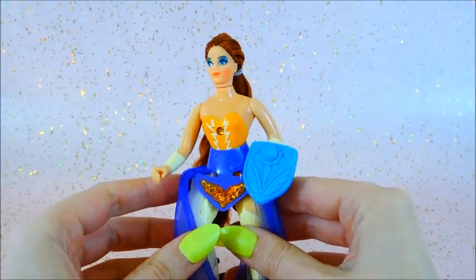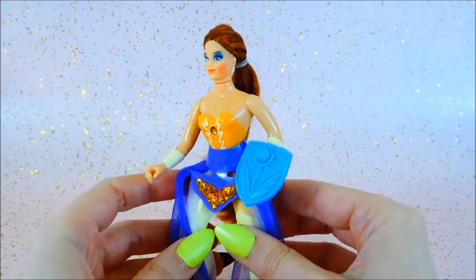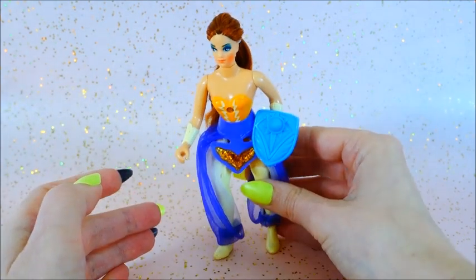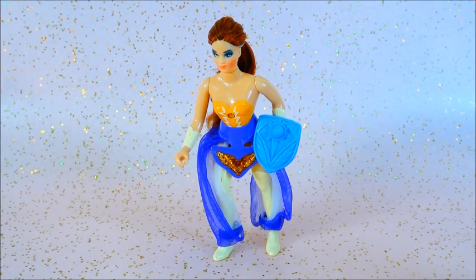I think that looks pretty good on her, with her blue makeup, the blue shield, and the dark purple that really goes together, and then the orange here and there. So that's her new look, and I really like it. Casta Spella.